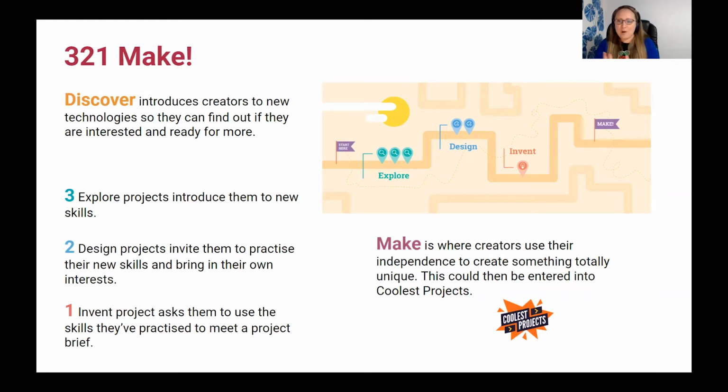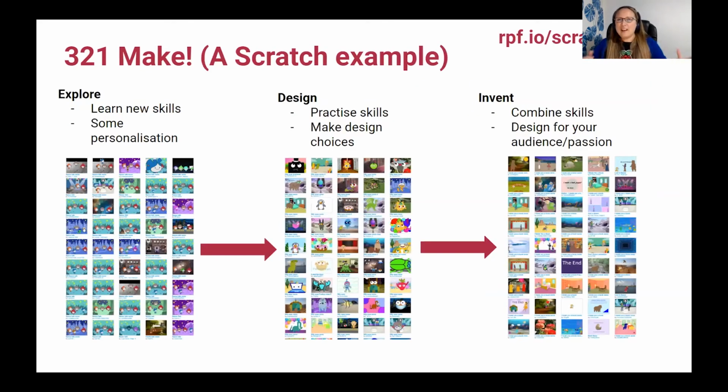And then they jump off the path, and they hopefully have had lots of exposure to those new skills throughout the path. And then they can go and make something that's unique, that they can make independently. And if they want to, they can enter that kind of project into Coolest Projects as well. So that can seem very abstract. So now I've got an example for you to see.